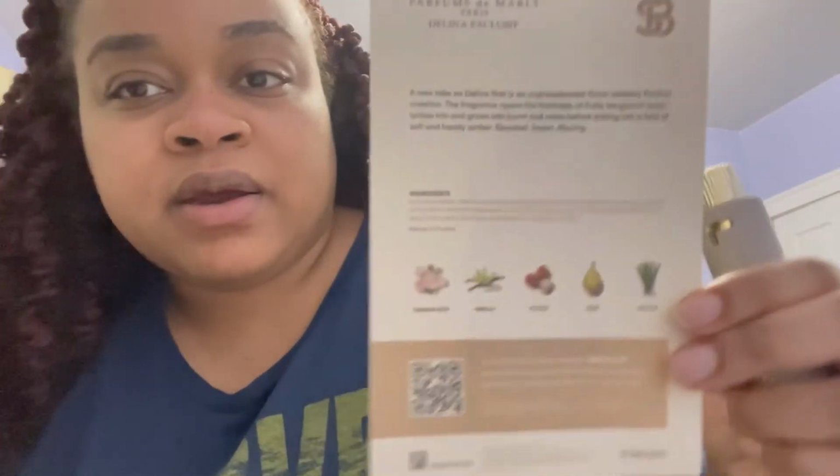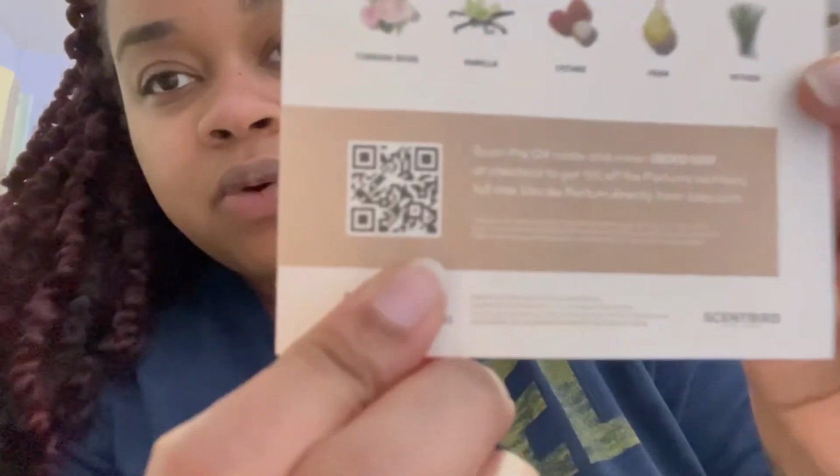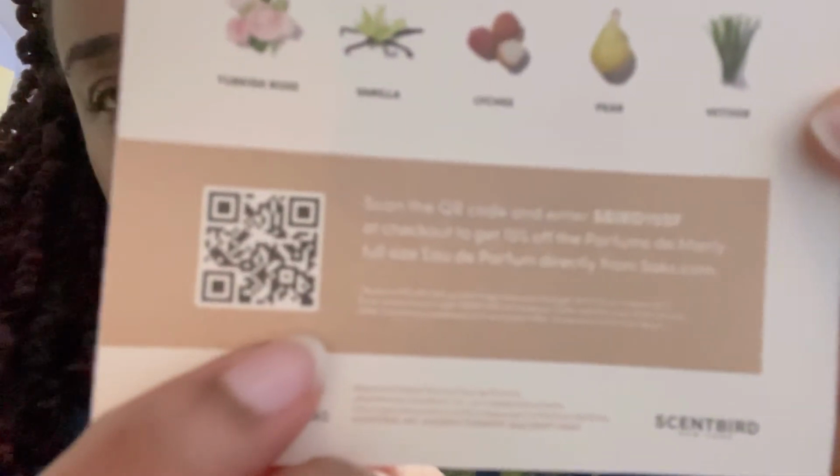So they include this with each purchase, and then you see on the back here it gives you the notes and a description as well as ingredients. And then this is a code. Oop, I don't know if you guys can see that, but this is a code.